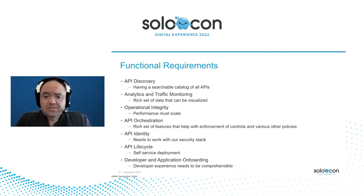Operational integrity, of course, is a big deal. We wanted it to be scalable under load. We wanted it to be performant. So we were looking for something that can keep up with our demand. API orchestration, to us, meant having a rich set of policies that we can apply to our APIs. Things like rate limiting, data loss prevention, timeouts, and security are some that come to mind.